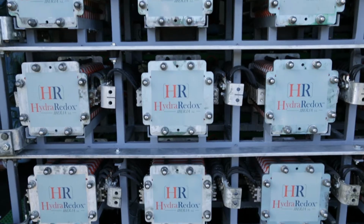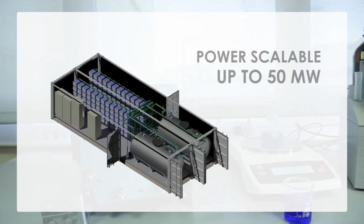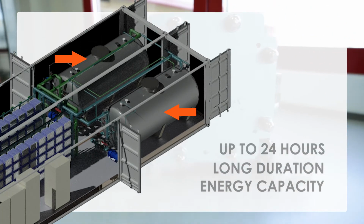The independence of the two sections allows for great flexibility and scalability. In an industrial plant, the power required is achieved by connecting multiple cells, and the number of hours of storage required is achieved by varying the quantity of electrolytes, that is, the size of the tanks.